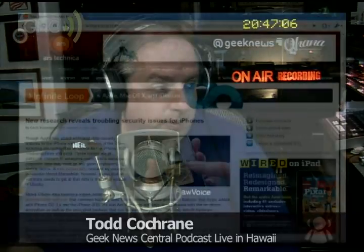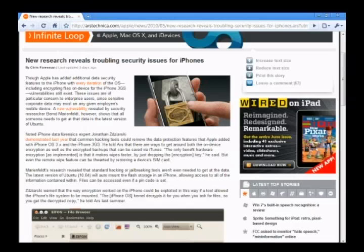New research is revealing security issues for the iPhone. This is bad news. It really, really is. I mean, it's really bad. If you lose your phone and someone wants in, you're done. Plain and simple. All they have to do is connect the phone to a computer that's running Ubuntu version 10.04, and Ubuntu will auto-mount the flash storage in the iPhone, allowing access to all of the information contained within. And files can be accessed even if a PIN code is set.